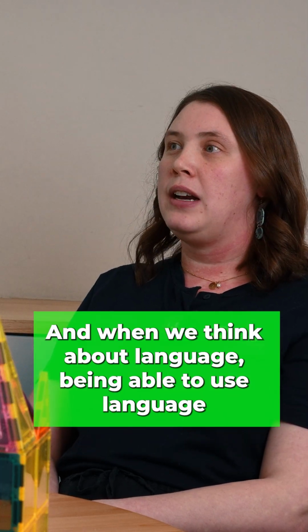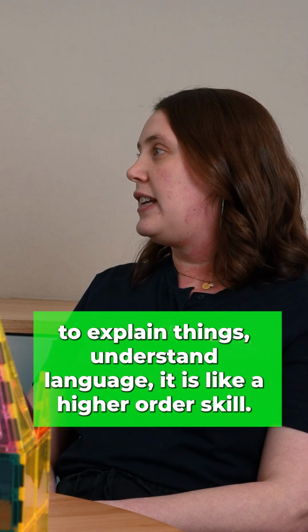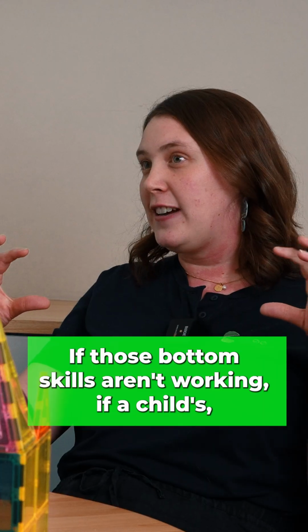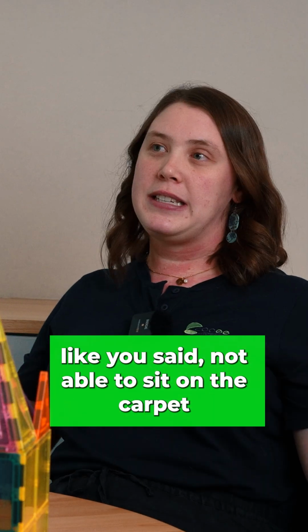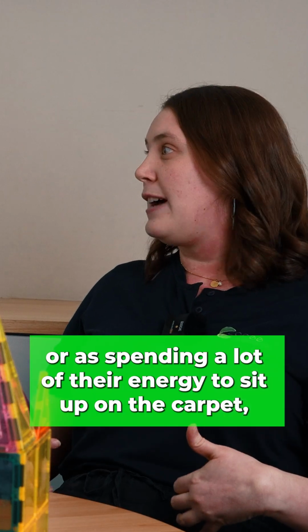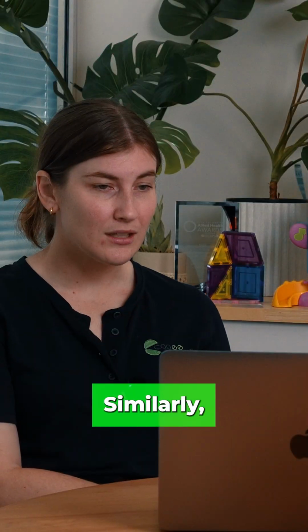And when we think about language, being able to use language to explain things, understand language, it is like a higher order skill. If those bottom skills aren't working, if a child's, like you said, not able to sit on the carpet, or is spending a lot of their energy to sit up on the carpet, that energy can't go to listening and learning. Absolutely.